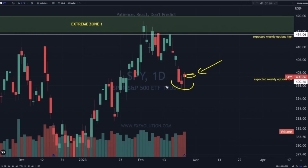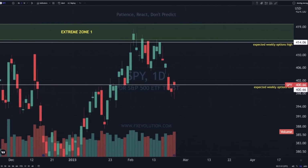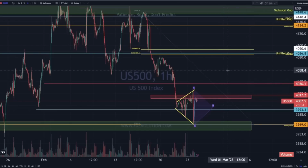Weekly options expected lows. Well, guess where we're sitting? We're still there. That's why we've got a kind of bullish bias at this level as well. It's a further level of confluence, and we're right on the bottoms there. And then we move over to an interesting story.